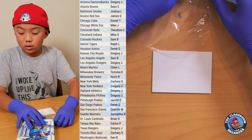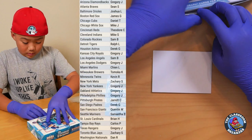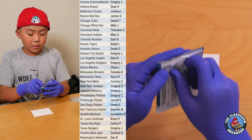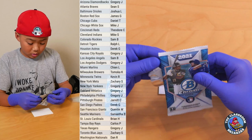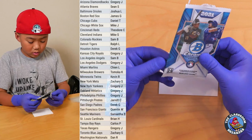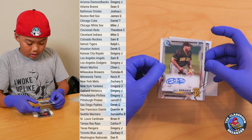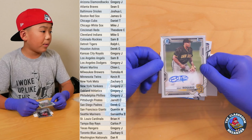This is our fourth box right here. Probably the first box is probably our best so far. What a Igui Rosario, first Bowman, very nice. One of the San Diego Padres, going to Derek G.